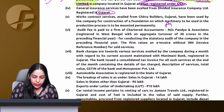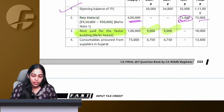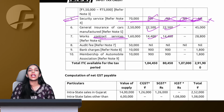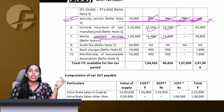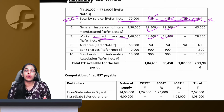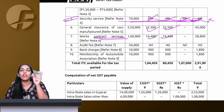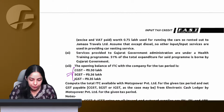Again, we've taken the services from a person in Gujarat only, which means CGST plus SGST will be charged here. So again, on works contract services, CGST plus SGST 9% will come. Why is ITC available, ma'am? Normally construction is blocked for immovable properties, but for plant and machinery ITC is available. And if you're getting any foundation built particularly for that plant and machinery only, it is capitalized along with that plant and machinery only, which means ITC will be available for the same.